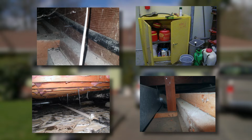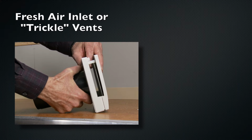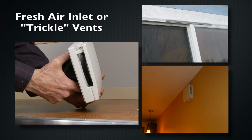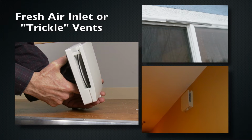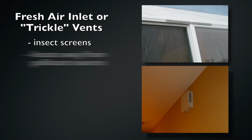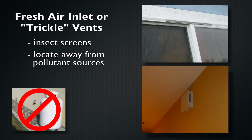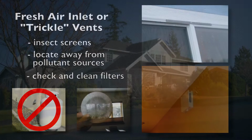To help avoid this, houses can be fitted with trickle vents, dedicated fresh air inlets, built directly into window frames or installed through exterior walls. These simple vents are intended to provide controlled fresh air entry from appropriate locations. The vents should have insect screens and be located so they don't bring in contaminants from the outdoors, away from driveways, clothes dryers, and kitchen exhausts, for example. The screens should be routinely checked and cleaned to maintain consistent airflow.